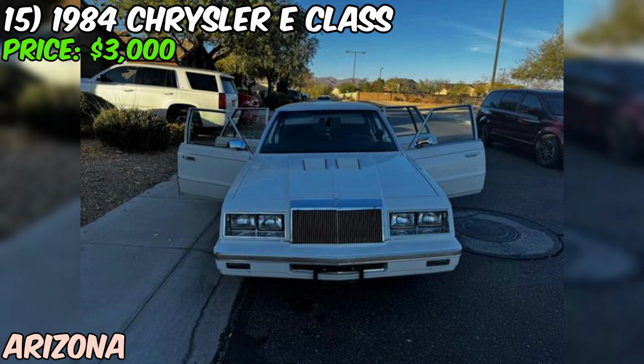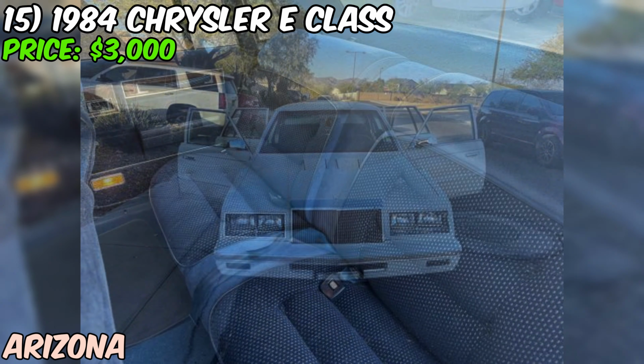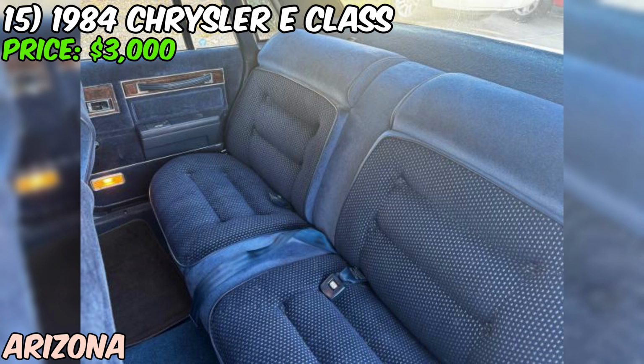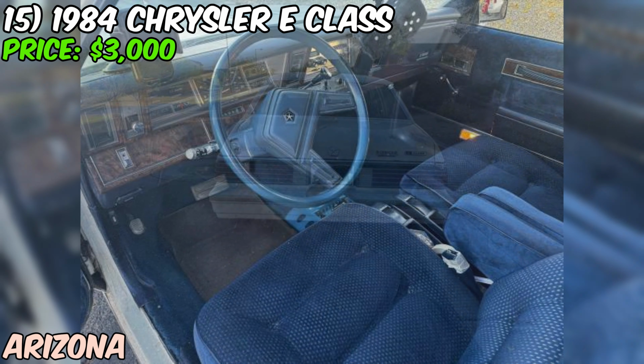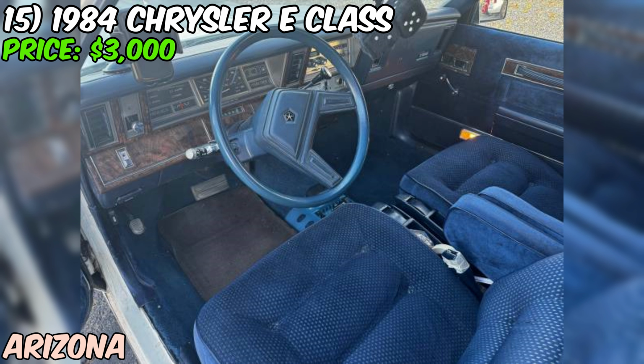Now, I know what you might be thinking. $3,000 is a lot of money for a car that's almost 40 years old. But hear me out. This E-Class is a piece of automotive history, a reminder of a time when cars were built to last and were cared for with love and attention. And with such low mileage and recent upgrades, it's a car that could easily last for many more years to come.